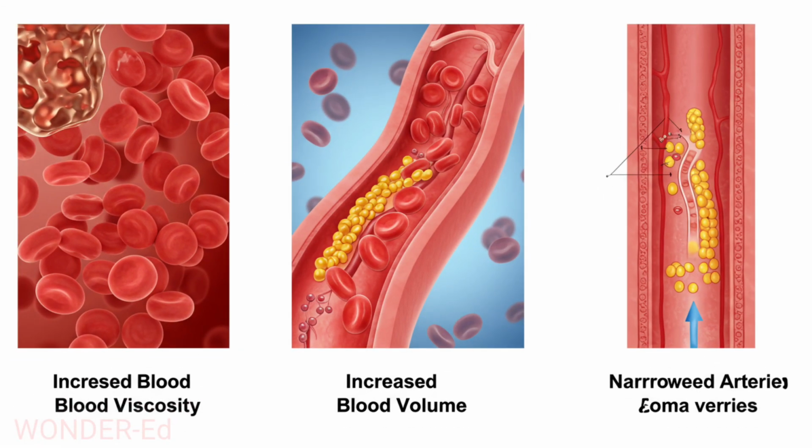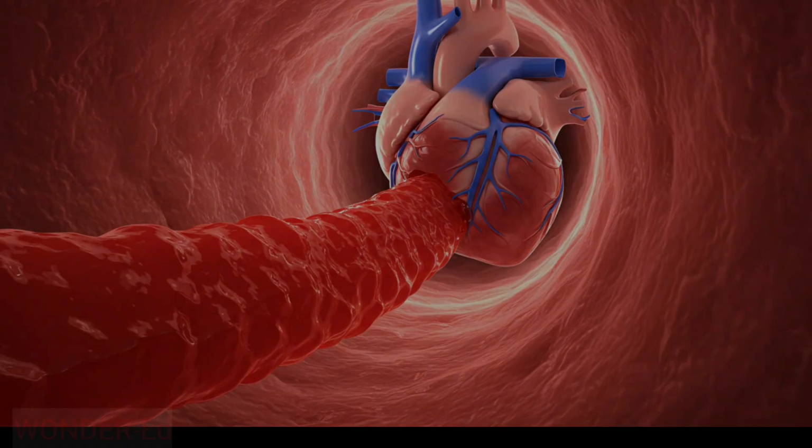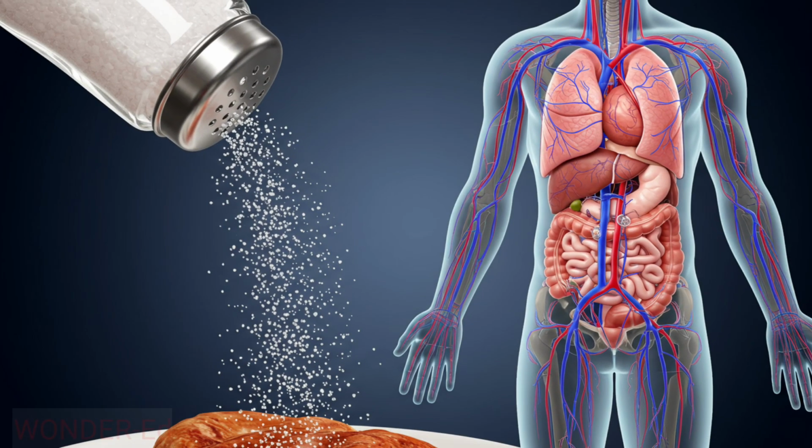In any plumbing system, several things can raise pressure on the walls of the pipes: properties of the fluid, extra volume, or narrower pipes. If the blood becomes thicker, it takes more pressure to push it, so the heart must work harder. A high salt diet can do the same. Salt causes the body to retain more water, increasing blood volume and pressure.